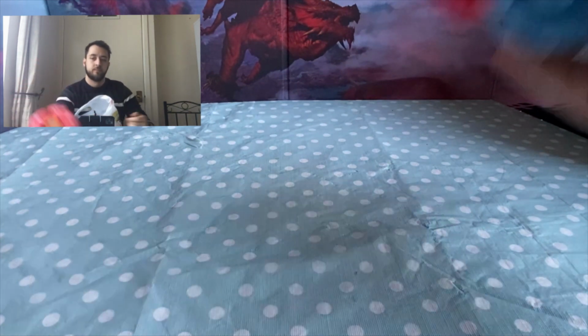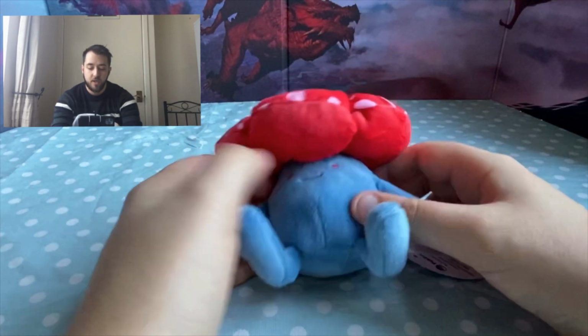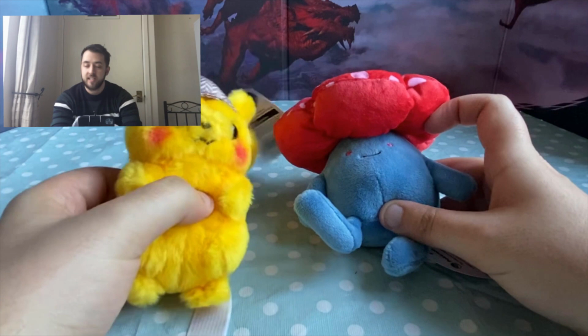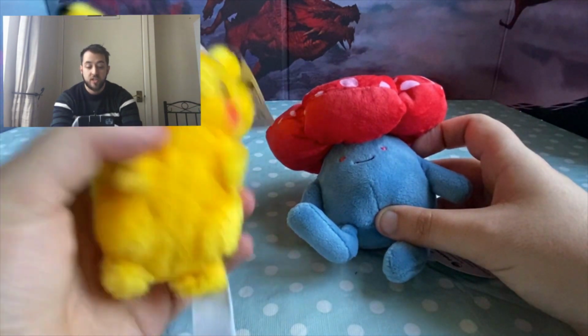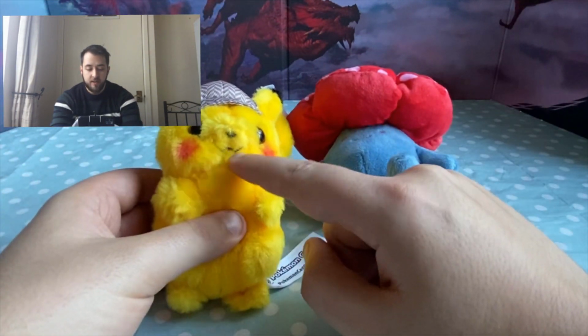A Vileplume. This is kind of cute, I have to admit. And again, this does feel like a much nicer quality than the Pikachu. Not that there's anything really wrong with this. It is nice, it's a keychain, it's probably meant to be a bit more durable than soft and squishy. So that might be why I'm giving it a bit of a bad rap. But yeah, it is great.